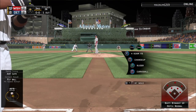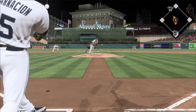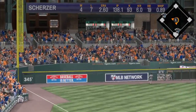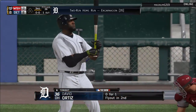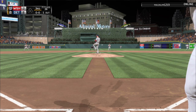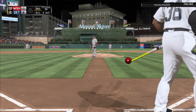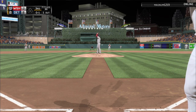Now batting, first baseman, digging in, Edwin Encarnacion. He reached on a single in his first try. Here's a swing, and oh, man! Way out of here. So a two-run home run for Edwin Encarnacion. Number 35 now on the season, and it's now 5-3.